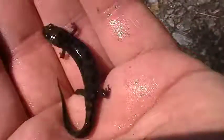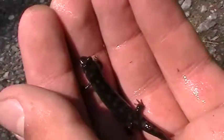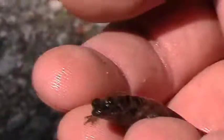Alright, so this, let me zoom in a little. This salamander here is another species of dusky found only in the southwest central part of Virginia, like Patrick County where we are, Floyd County, a little bit I think over into Carroll County. This is a Virginia dusky salamander, Desmognathus planiceps, also known as for a while as the flat-headed salamander. He was found in a beautiful little creek flowing from forested land down into pasture.